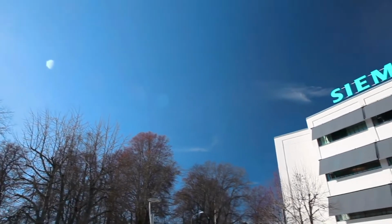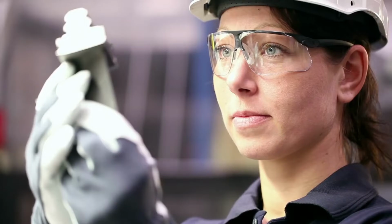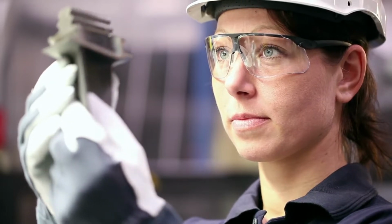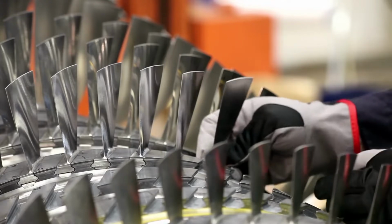Siemens has a long-standing engineering tradition, stemming all the way back to the early days of electricity. Decades of gas turbine experience and know-how, together with cutting-edge research and innovation, enables us to adapt easily to changing market demands.